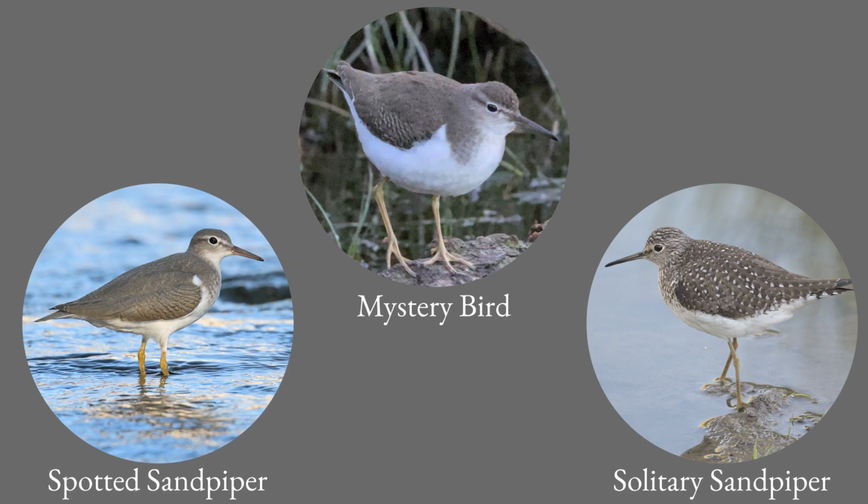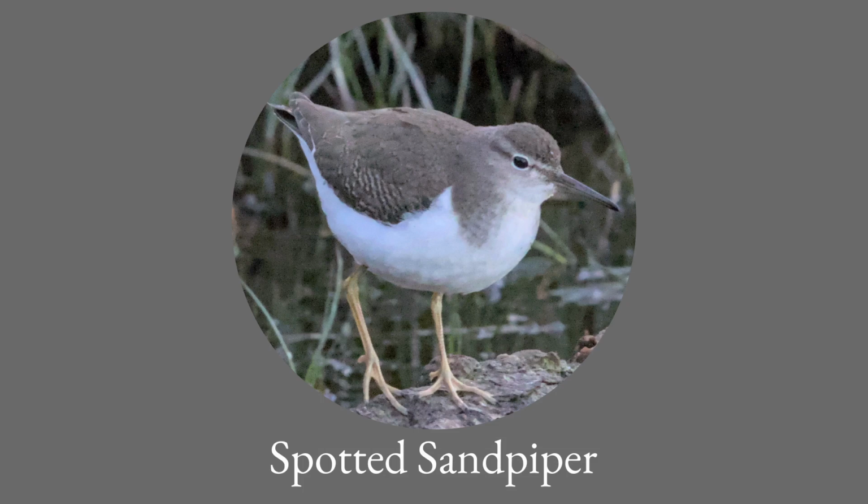From this discussion, I am confident in saying that the mystery bird is the spotted sandpiper. Due to the many unique features of the spotted sandpiper, I'm willing to give this identification a probability rating of 98%.